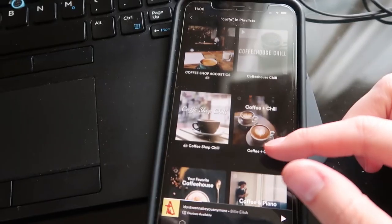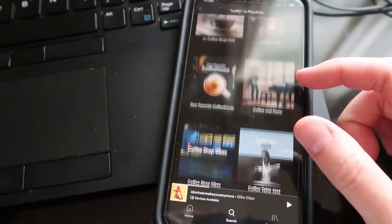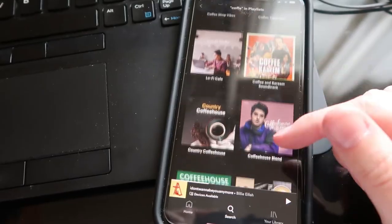Something I've really been vibing with is playing music or some sort of background noise. So I usually search Spotify for coffee shop playlists. There's a ton. Sometimes I'm in the mood for jazz, sometimes I'm in the mood for acoustics. There's all sorts of different options, and the nice thing is you can pick what you want. In a coffee shop you can't, so sometimes it really just depends on the baristas that are there that day.